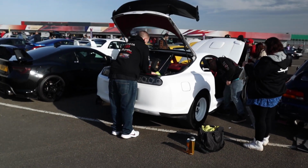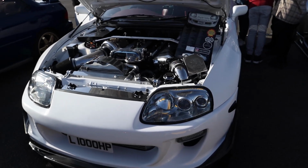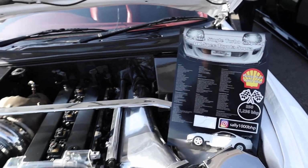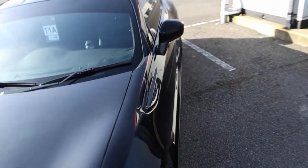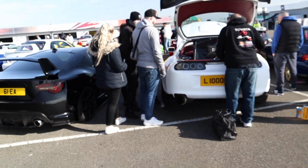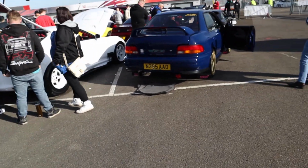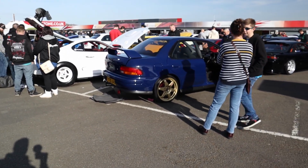Another Supra. Thousand brake horsepower, all the details are there as well. This car is tidy. Wide tyres on it as well, as you saw around the back of the GT86. You can see the tyres by the bottom there. Huge. If you're going to get the power, you've got to be able to put it down. And you've got a Scooby. Nice. I think they're the original wheels.